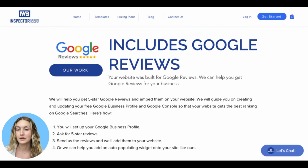We can do this manually. You can just email us the Google reviews and we'll put them right onto your website, or we can actually help you add a widget to your website, so they can auto-populate whenever you get a Google review. It's connected to your free Google business profile. As soon as you get a Google review, it will pop up right onto your website, displaying all of those really good quality reviews about your inspections.